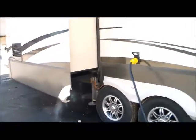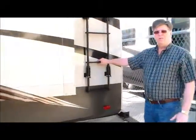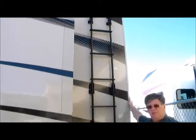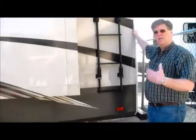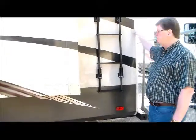We already passed the convenience center, but if you noticed, all the valves are inside the convenience center. Fold down ladder. There's a reason for a fold down ladder on this coach. This coach is 101 wide. All the competition is 96. And when we get inside, you'll notice how deep the slides are. That's because of the width of the coach.